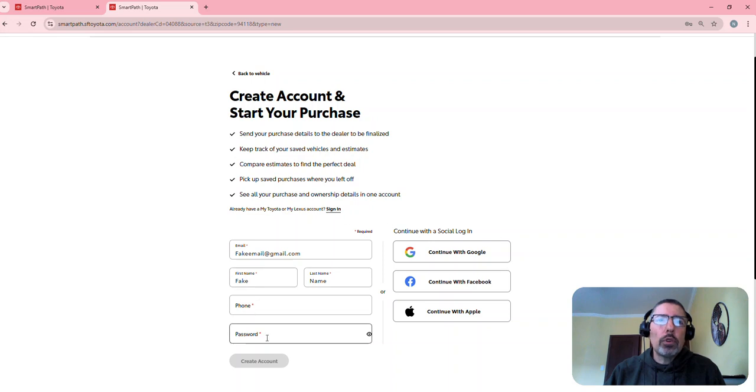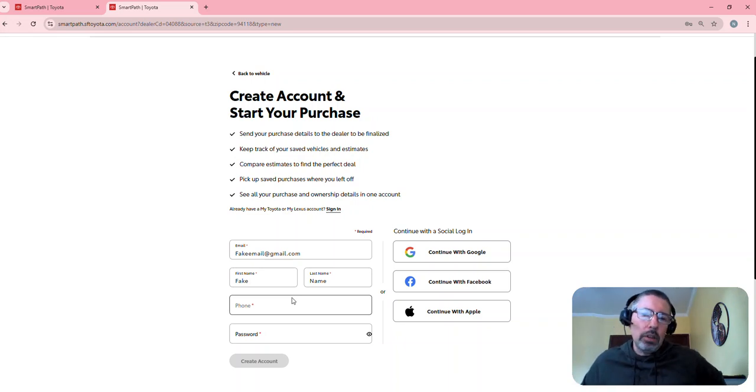If I do the start purchase, once I create the account, I'll be able to submit my credit application, upload driver license, insurance, and get to the point where I cannot quite buy it all the way. But if this is your local dealer you're communicating with, I guarantee you that 95% of them will be willing to take the car once you've pre-approved, once you did all this. They will take the car, the paperwork, bring it to your house, you sign it, and that's it, right? This is a 99% online purchase.